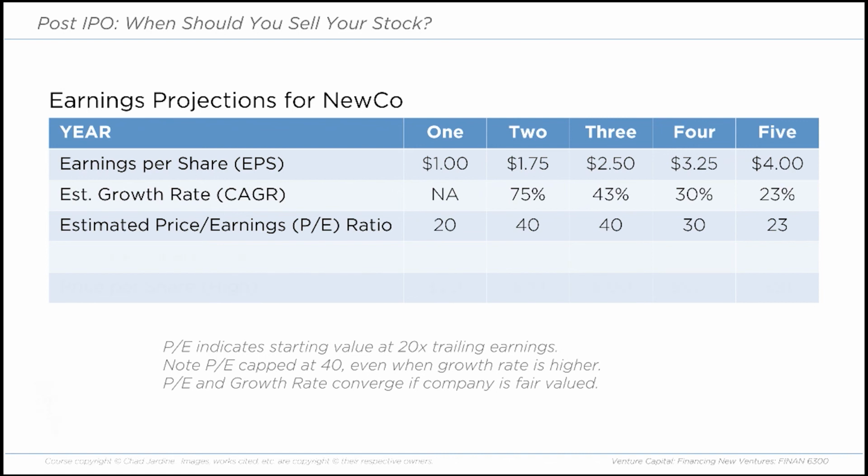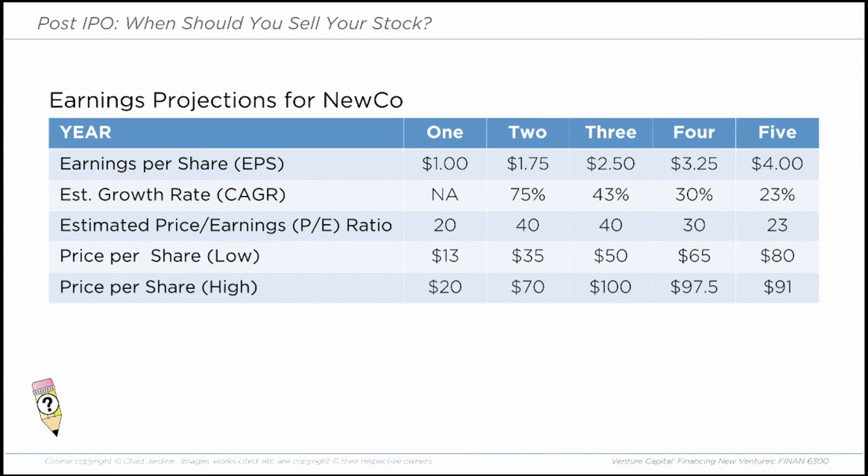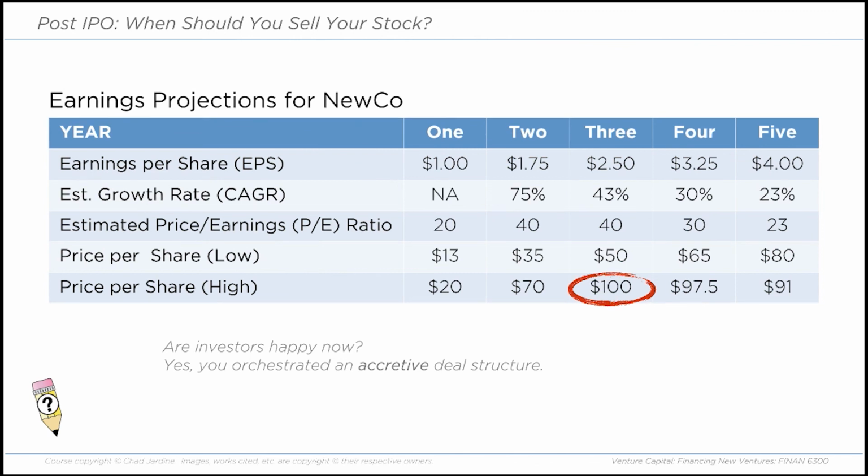Next, we'll estimate the price per share. If we track the high side of the price per share, we can see here that the most profitable time to sell is right there. Here in year 3 at $100 per share. That gives you an idealized structure from inception, the very beginning, through successive and accretive rounds of financing to an eventual exit at the best price.